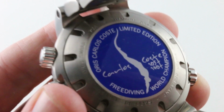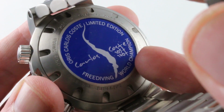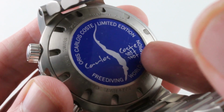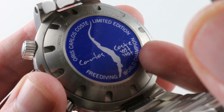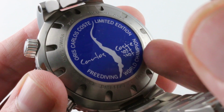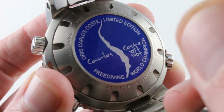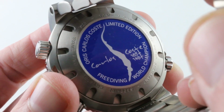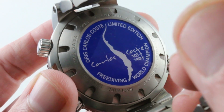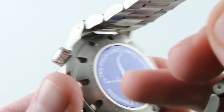Now, the caseback, a tribute to the man himself. A change of color and tone and graphics. You can see the image of the free diver as well as the note of 105 meters, a mark Carlos Coste set in 2003, and then he surpassed 140 meters later on in 2006. So these were both records at the time, so acknowledging his world records as well as his courage with a caseback that frankly is more satisfying than a simple sapphire over the unfinished Valjoux 7750 that sits inside the case. I think this was a good choice by Oris.